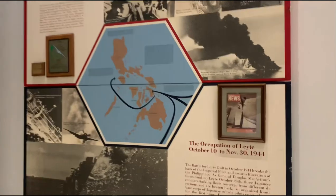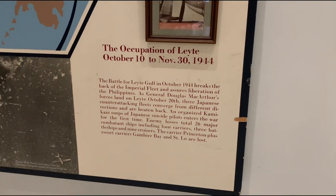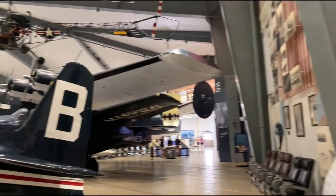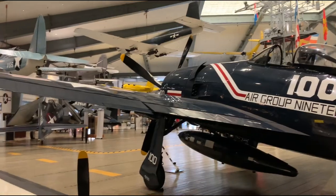Let's read it. The battle for Leyte Gulf in October 1944 breaks the back of the Imperial fleet and assures liberation of the Philippines. Oh yeah, MacArthur. As General Douglas MacArthur's forces land on Leyte October 20th, three Japanese counterattacking fleets converge from different directions and are beaten back.